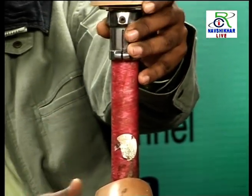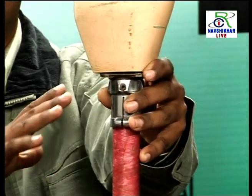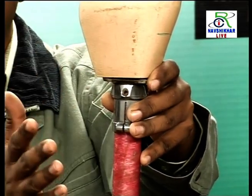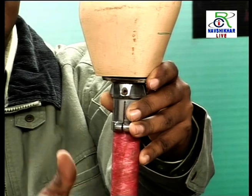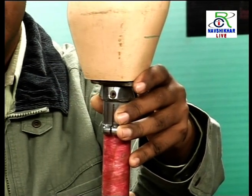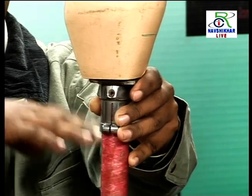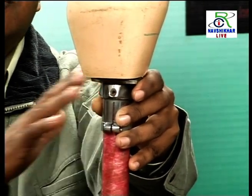Because the patient is amputated, the patient is not ideal, so every time you have to do the adjustment. And these are the possibilities in the modular system. That's why modular systems are very popular, and they are going to cover the conventional system.